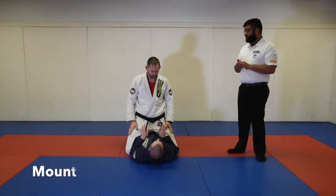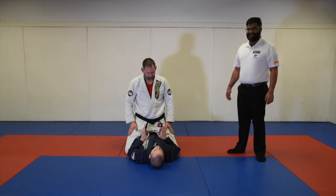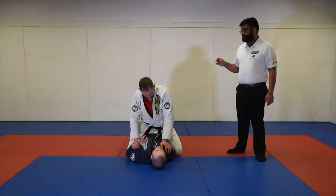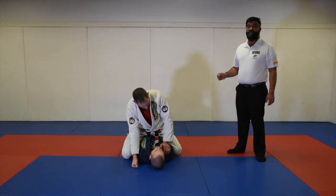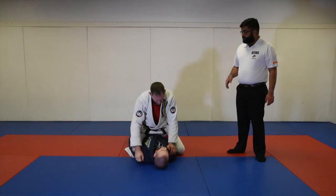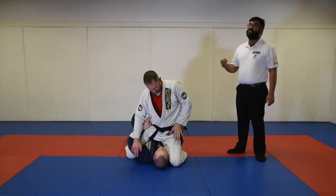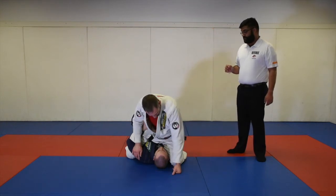So the next position we're going to take a look at is the mount position. Now, at most, one arm is allowed to be trapped in the mount position. So if Professor Mike is able to trap one arm, but the other arm is free, he is able to get points, 4 points for the mount position. If Professor Lane has both arms trapped, Professor Mike will not get points for the mount position. Okay, so if we're able to free one arm, now in order for him to get mount points in this position here, his knee cannot pass the shoulder. So if Professor Mike is in this position, or maybe he's going for some sort of mounted triangle, he will not get points for the mount in this scenario here.